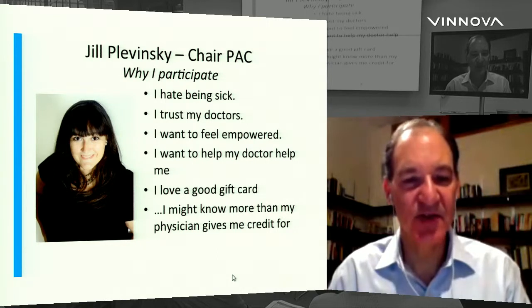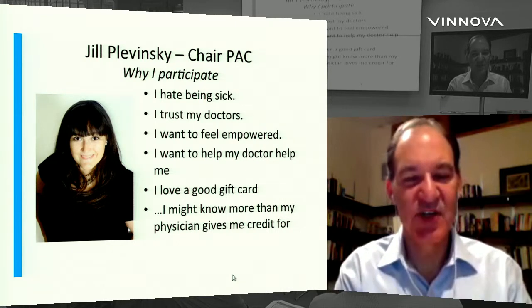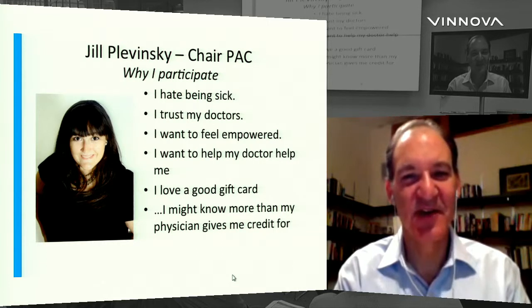We also identified patients who actually represented what we anticipated in the design research. This is a photograph of a young woman named Jill Plavinsky. When she started working with us in 2009, designing this program to join the design team, she was a college student. She currently chairs our patient advisory council. We call that the PAC.